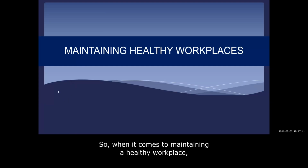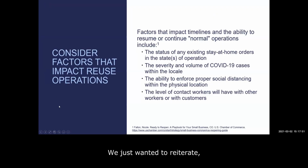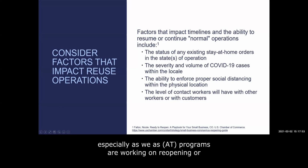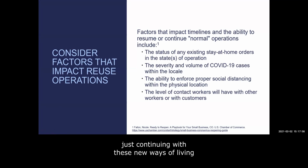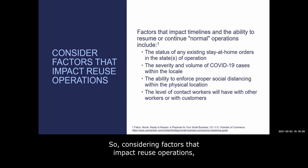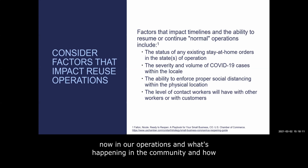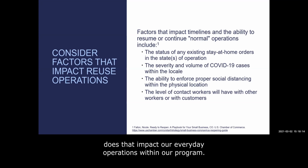So when it comes to maintaining a healthy workplace, we just have a couple of helpful tips that we wanted to share with all of you. I have a feeling that all of you probably have all these things in place. We just wanted to reiterate, especially as we as AT programs are working on reopening or just continuing with these new ways of living and keeping ourselves healthy and safe. So considering factors that impact reuse operations, we really need to take a step back and think about our day-to-day living now and our operations and what's happening in the community and how that impacts our everyday operations within our program.